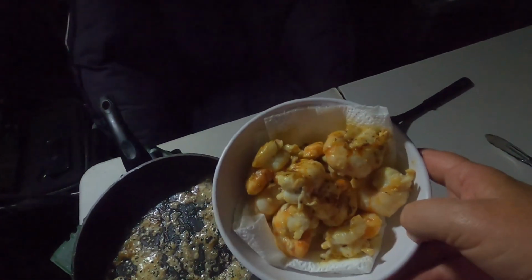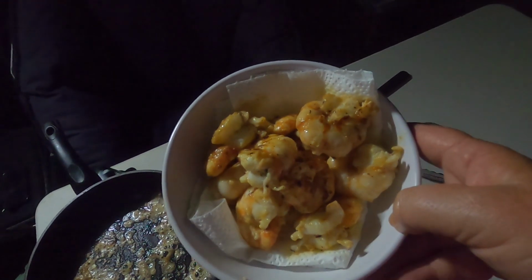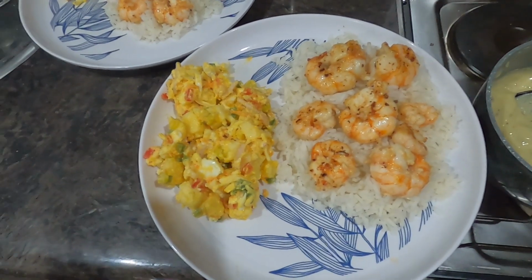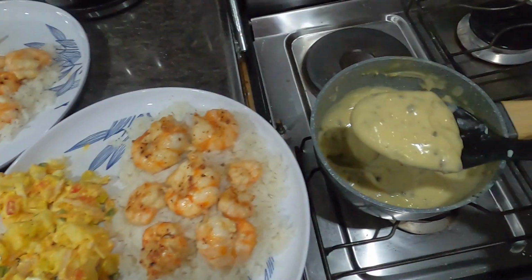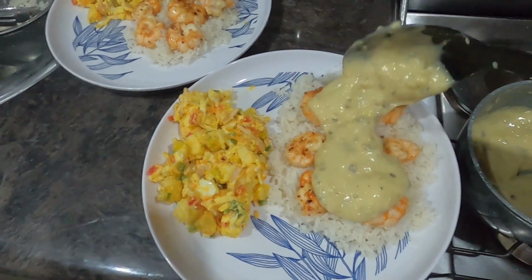Alrighty, we'll go and put them on some rice and a bit of creamy garlic sauce over top of them. So it's pasta salad, cherubin on a bit of white rice. This is a garlic sauce. Put that over the top.